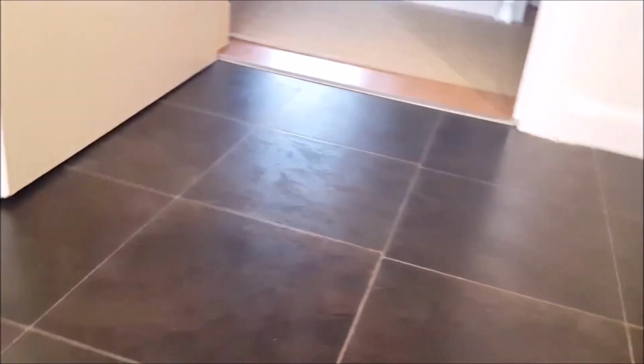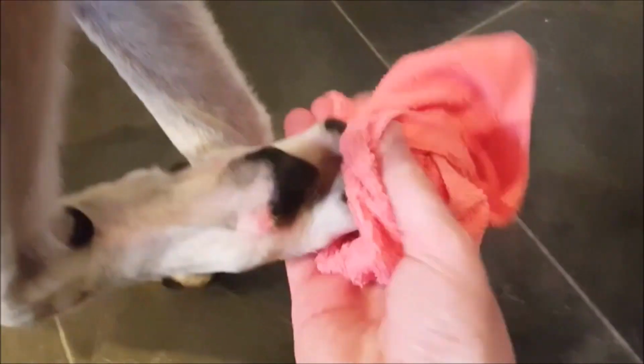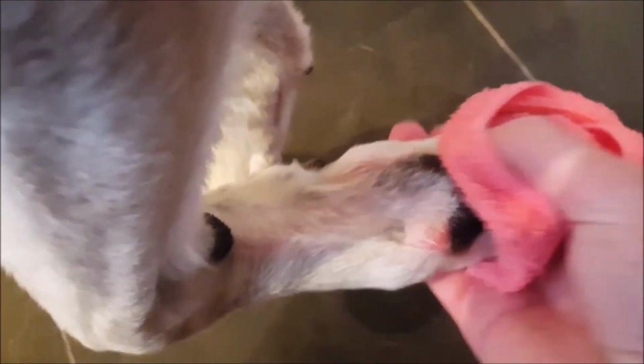Okay, Magnus, now time to get your feet dried. Magnus, come on. Alright, so we've got a little damp cloth here with some warm soapy water in there, just to get Magnus's feet cleaned off, make sure there's no bits of glass or debris embedded in his toes, nothing that causes him any harm or discomfort, and just get the mud off so he's not traipsing mud all through the house. So he's very good about lifting his foot up.